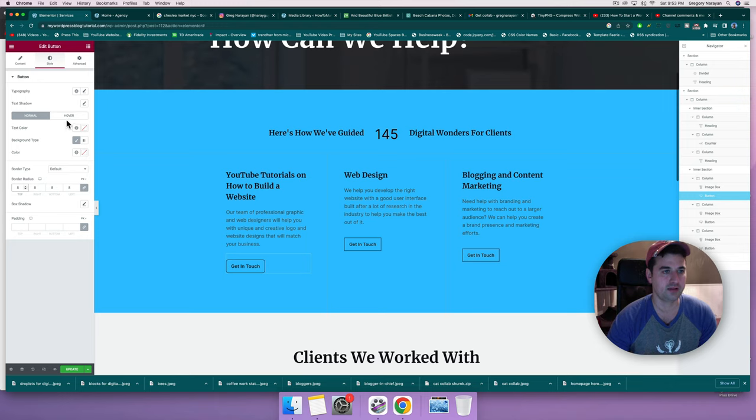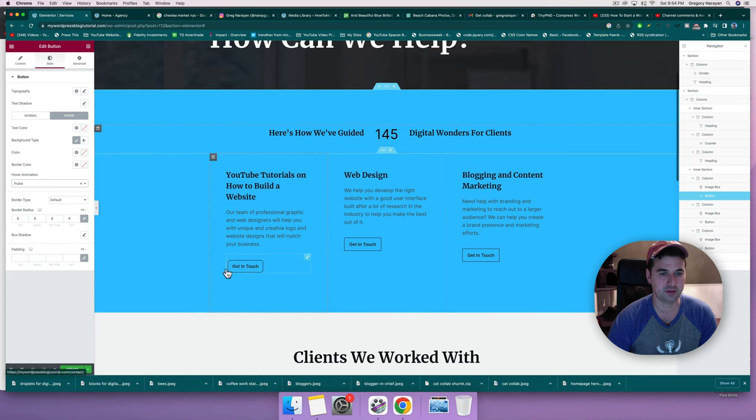And for the button to have some hover styles, hit the hover tab. And you can have a hover animation that sort of changes to make people interact with the button a little bit. How cool is that? All right, so animate to your heart's content. And when you're done with the button animation, move on over to the next section.